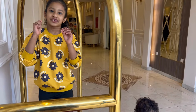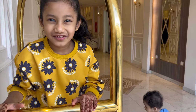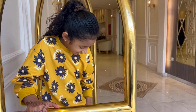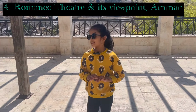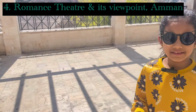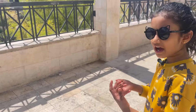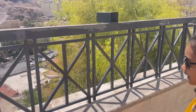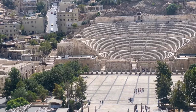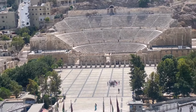Hi guys, so today is Monday. So now we are going to a new city and we are getting ready. Okay guys, so now we are at the viewpoint where we can see the Roman theater. I'm a little bit far away from that, but this is a very good point to see the Roman theater. How beautiful.